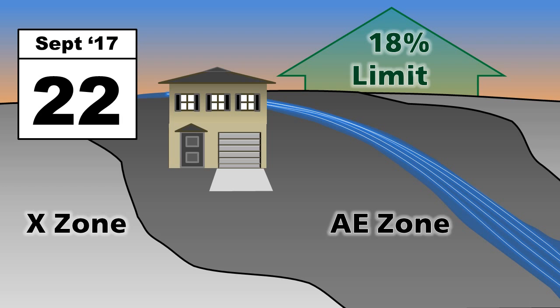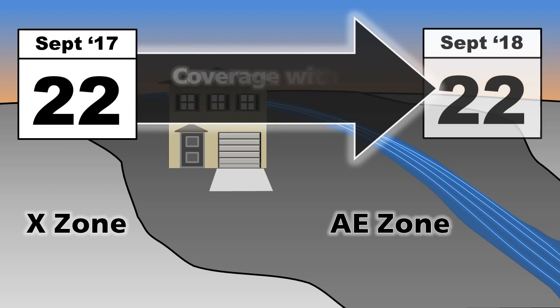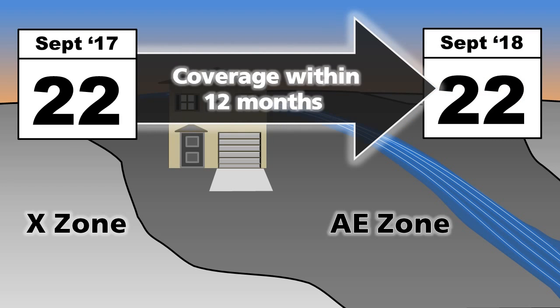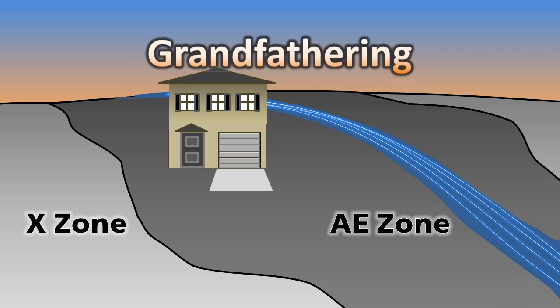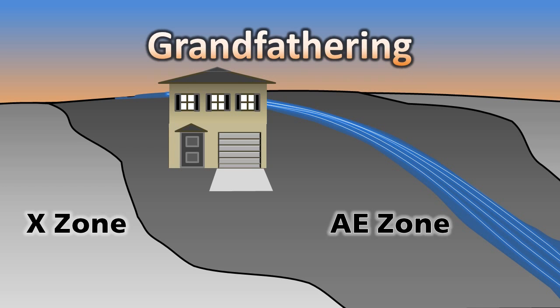Properties that are newly mapped into special flood hazard areas on or after the procedure's effective date of April 1st, 2015 are only eligible for the newly mapped procedure if they obtain coverage within 12 months of their map revision date. If they don't obtain coverage within that 12-month period, then they will still be eligible for grandfathering to the zone and or the base flood elevation in effect at the time of construction of their building.